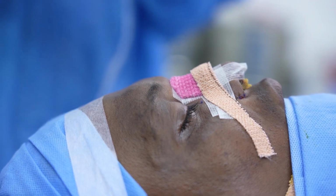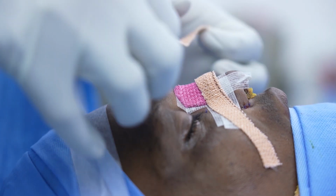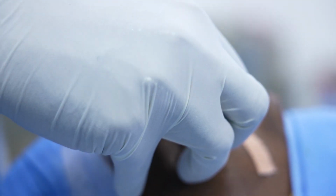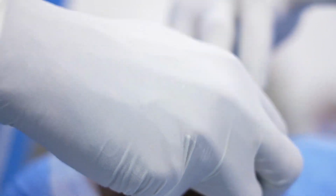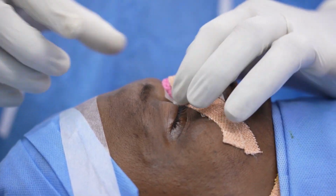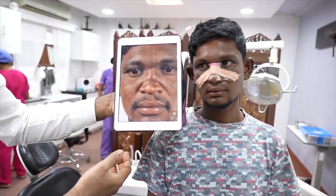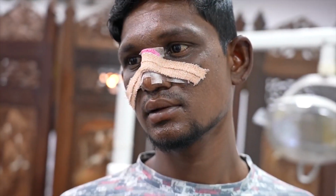Post-operative. You can see already, even with the splint on, you can see the improvement that he's got.